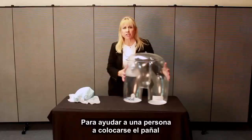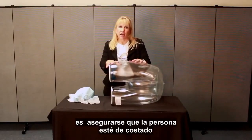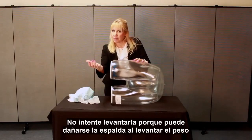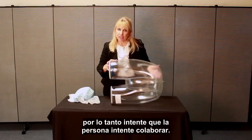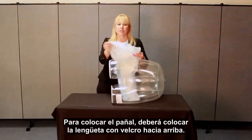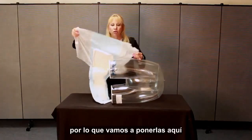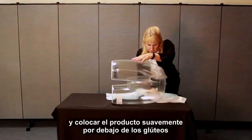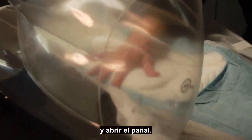Next, the first thing you want to do with your patient is make sure that they're laying on their side. You don't want to try and lift them because you will hurt your back by lifting the weight. So have the patient help you if they can, and you're going to put the Velcro tab side at the top. All adult briefs have 2 Velcro tabs. So we're going to put those up here and place the product slightly underneath the buttocks and open it up.